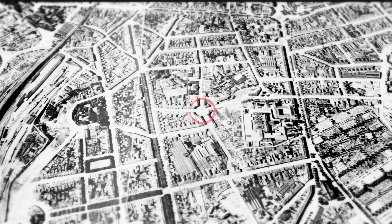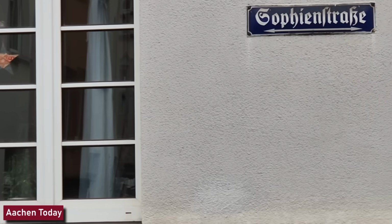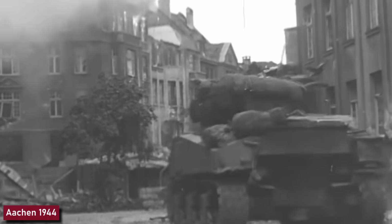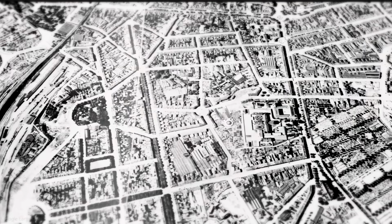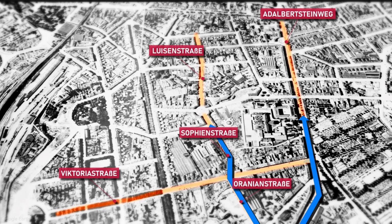One E Company squad advanced towards the centre of the intersection, coming down Sophienstrasse. As they approached, they had to look to their right to see the diagonal roads leading further towards the city centre. As fires raged, the Shermans turned the corner into the intersection opposite Luisenstrasse. Let's zoom out for a moment so we can see the intersection more clearly. Here is where we watched those tanks turning into the intersection from Sophienstrasse, looking directly across the roundabout towards Luisenstrasse.